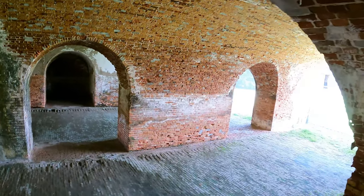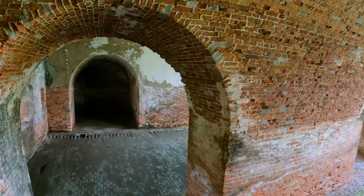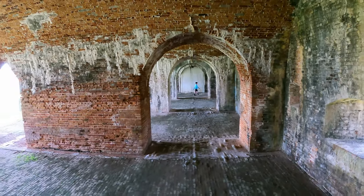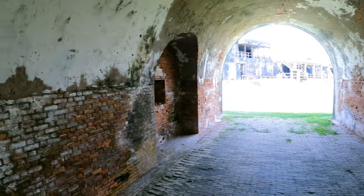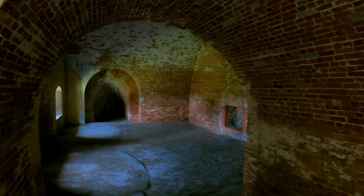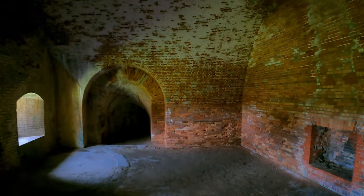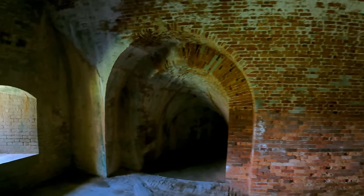I do recommend bringing a flashlight. Beautiful in here. Even the floor. We see all the impressions of different feet passing over the bricks. This must have been an important room right here. I bet this was some type of command center. It's even got a fireplace over there.